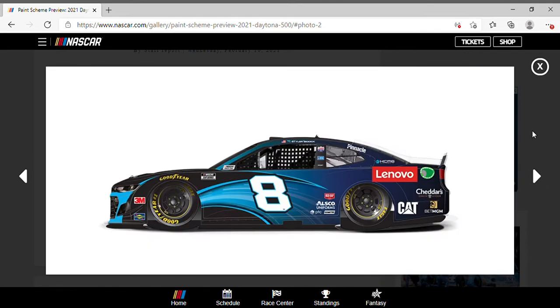Now, I'm gonna admit something right now. Before seeing this paint scheme, I had never heard of Lenovo computers before. I'm being serious. Prior to this paint scheme, I never heard of Lenovo. I've only heard of prolific computer brands like Hewlett Packard and Apple, but Lenovo, that's something different. And I'm saying that truthfully.